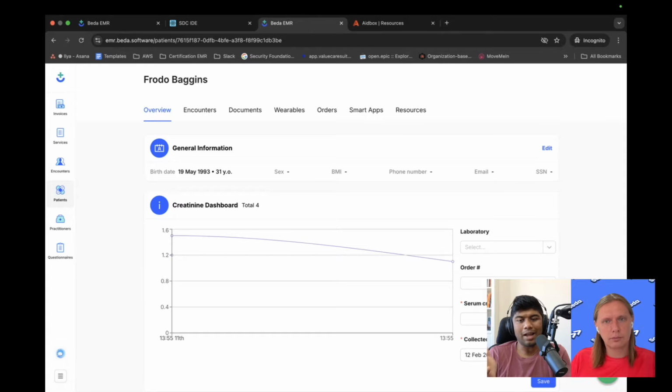So I think today we are still starting with this kind of idea, and we are taking small steps to get to this idea of separating the data from the application, having different data platforms that you can actually build on top of. And I think Beda EMR is definitely a step in that direction, right? You're able to run this on top of a headless FHIR server like Aidbox.